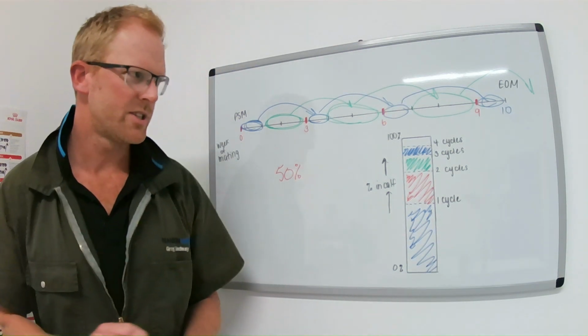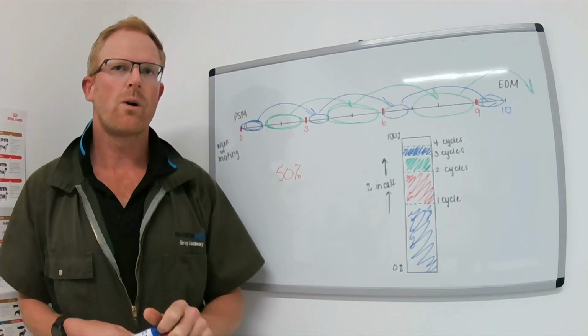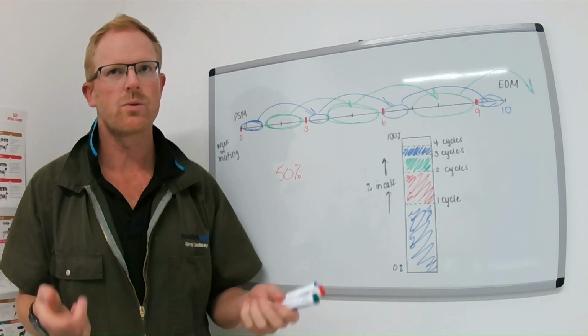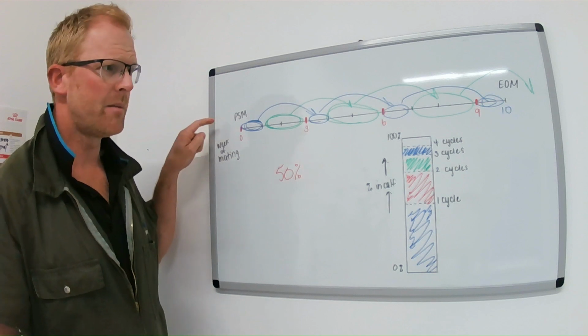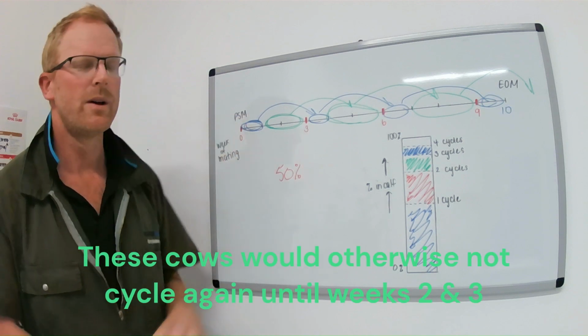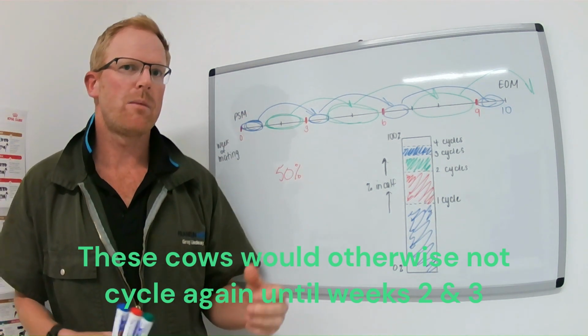So a little bit of a strategy that we've employed on some farms is using Y-weight to achieve this. Y-weight is a tool that allows cows that cycle just before the planned start of mating, so here, to short cycle, and they're inseminated or mated for the first time in week 1. Now these cows perform really well.